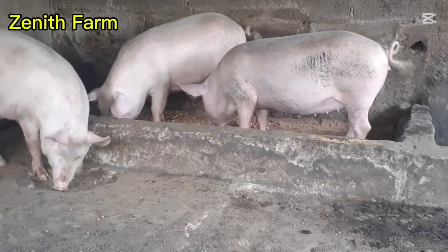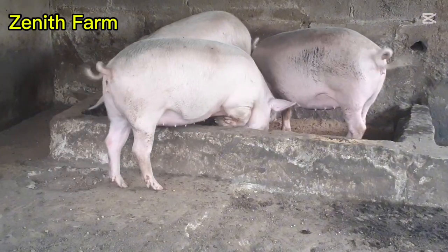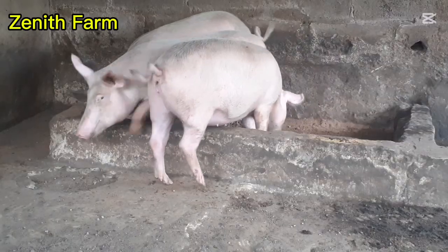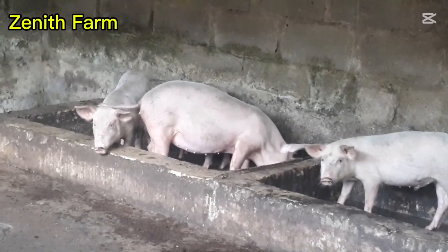That means when you go to a farm, don't just let them give you any animal. Select the right breed. Look for the qualities in each of the animals that you want to see in your offspring before you decide to pick them up for breeding. Be very careful about selecting the right genetics and the right breeders when starting your pig farm.